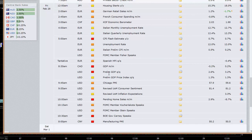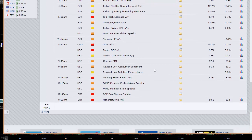GDP out of Canada, preliminary GDP out of the U.S. That's the second look. Remember, in January you get the first look, so this is for fourth quarter. Not as important of a number as the first look. Chicago PMI, Michigan sentiment, second look, and for the month of February, pending home sales, more Fed member speeches, manufacturing PMI out of China. So that is it for the week.